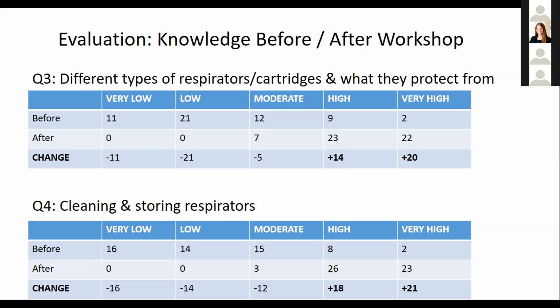The third question we asked was their knowledge about different types of respirators and cartridges and what they protect from. You can see, again, we had a great increase in their knowledge level, with more people feeling more comfortable about how to select what respirator they need and understand what cartridge they must also have.